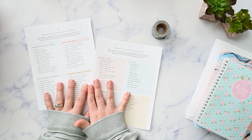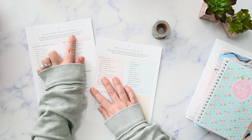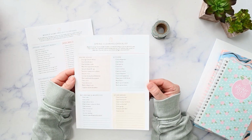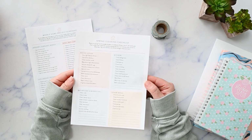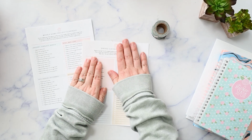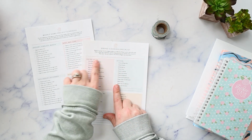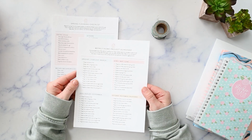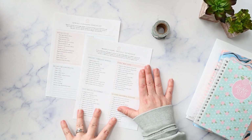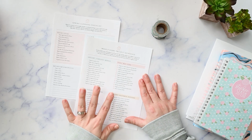And so I was looking at this recently, and I decided to print out the spring cleaning checklist and the weekly home project schedule on some sticker paper. And I just reduced the size to 80%, and it fits perfectly on my 7x9 Erin Condren planner. So the spring cleaning checklist, I think I will put within the March tab on one of the notes pages on my monthly planner. And then the weekly home project schedule, I think I will put on one of the notes pages in the back of the planner since it is for the full year. And that way I can keep flipping to it and crossing things off.